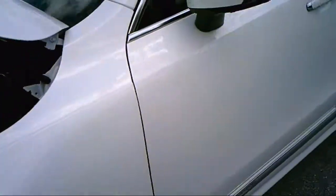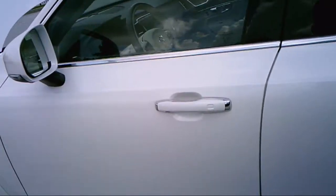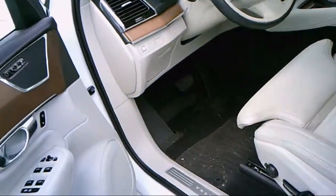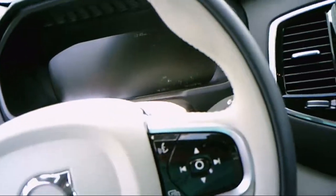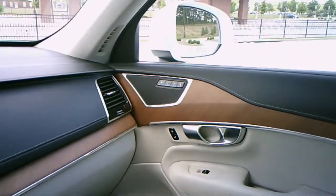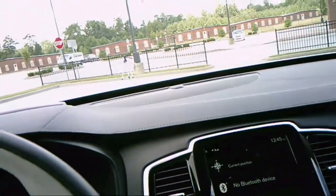Oh, not yet, for the honest review. Alright. I really enjoyed this car. I mean, this thing is nice. And I'm not just saying, oh, it's a luxury car, of course it's going to be nice. It has luxury stuff. But no, it's really, Volvo knocked it out of the park. It's nice for a luxury car. I mean, really nice. I would give it a 10 if I was doing a rating scale.